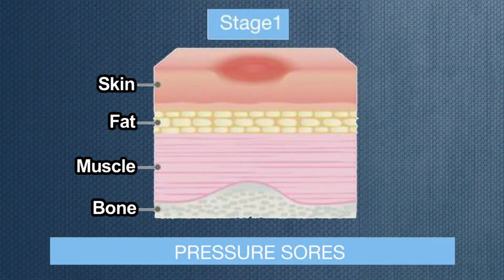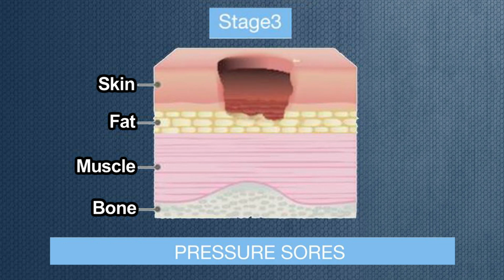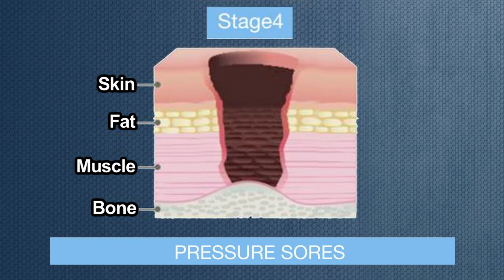A stage 1 pressure injury affects the topmost layer of skin. A stage 2 pressure injury starts to affect skin structures that are beneath that top layer. Stage 3 pressure injuries begin to affect the subcutaneous fat that is now beneath the skin. And stage 4 pressure injuries, which are generally the deepest pressure injuries, can actually go down into affecting muscle and bone.